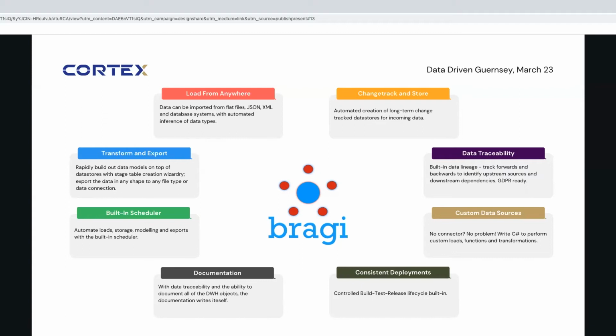So you can quickly build out data models. But leading on to the next point, you get that data traceability, the lineage all the way through from starting at the source to the end. It's got its own scheduler, so you can coordinate all the things so that it all gets run in order, and you can obviously split things out into separate jobs and put dependencies between the jobs.